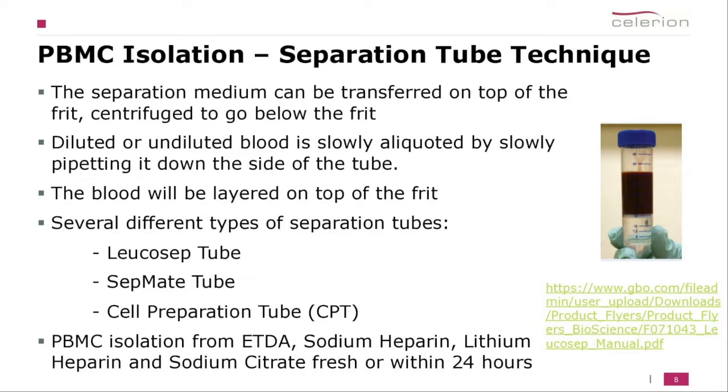Diluted or undiluted blood is slowly aliquoted by pipetting it down the side of the tube, where the blood will be layered right on top of the frit.